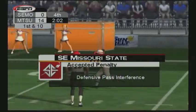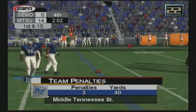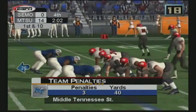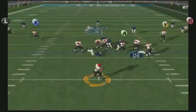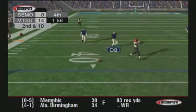The Blue Raiders worked hard for that stop, only to have it negated by a penalty. Man, that's gotta hurt. The Indians get a free first down from the defensive penalty. Number 11 gets set after committing the penalty. Number 10 will put it in the air again. He's pressured. Crosses left. The pass is incomplete.